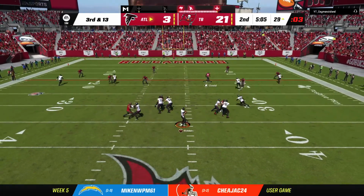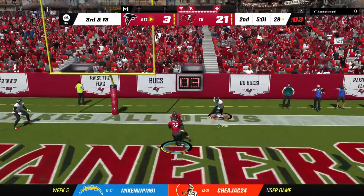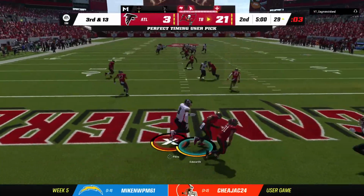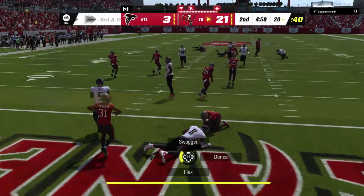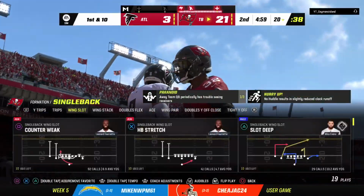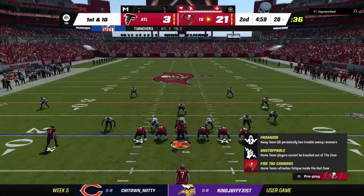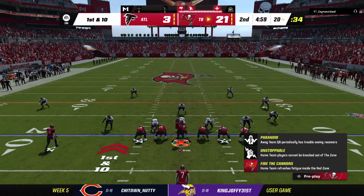Now on 3rd and long, they'll look to throw. He's going to go up top for the end zone. And it'll be intercepted. Mike Edwards picks it off. And the Bucs are going to take possession here. It's a touchback, and they'll take over at the 20-yard line. The Tampa offense ready to get their drive started.